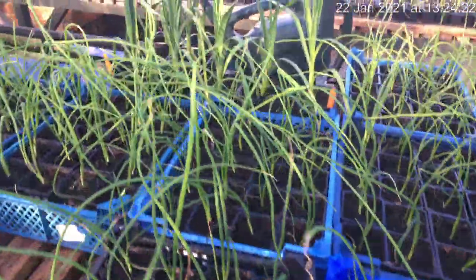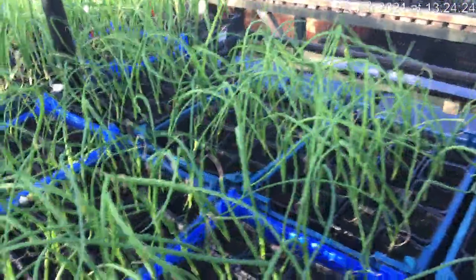Some more seedlings. These are Northern Lights, the ones at the far end. This is the onion plants. They're coming away nicely. There's a lot gone out, but these are the ones that are left.